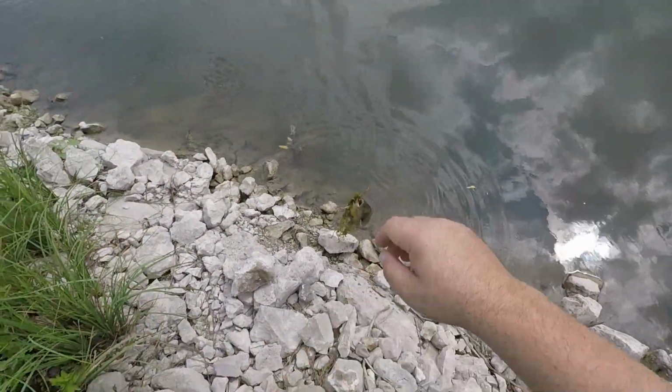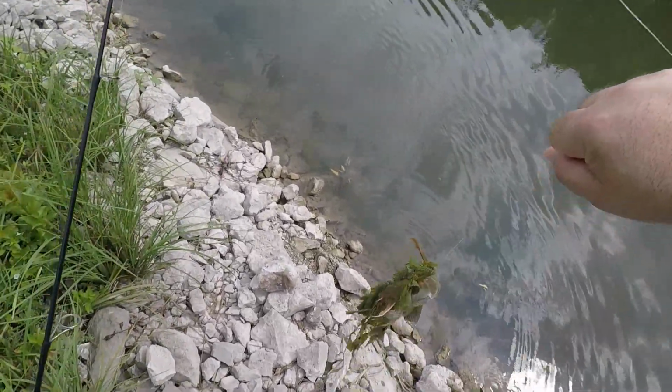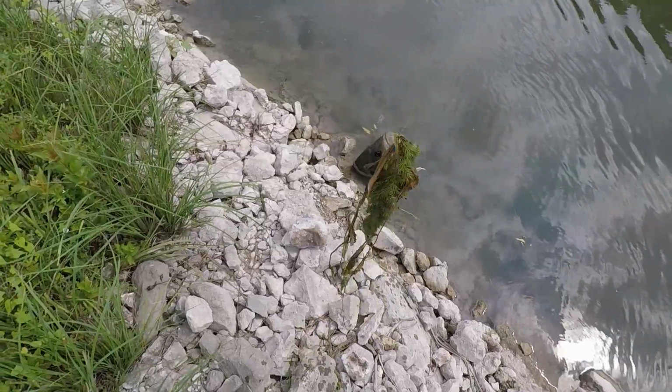Is it a rock bass? Oh, it's a big bluegill. Ooh. I'm gonna need the pliers to dig that out, guys. Be right back.